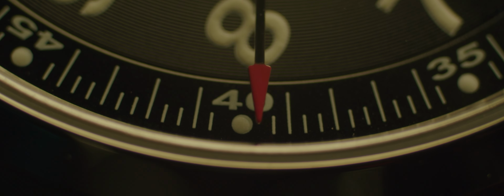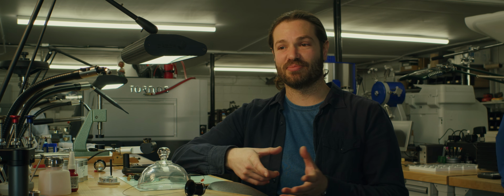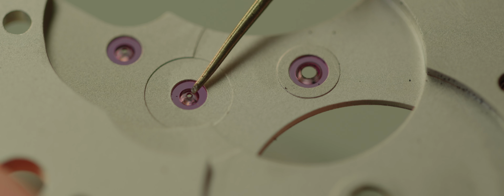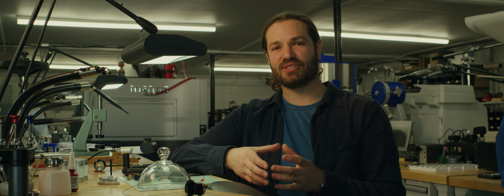The oiling of wristwatches is completely necessary. A watch will not run without oil, and it will not keep accurate time without oil on those pallet fork jewels. As soon as that oil starts to degrade on those jewels, we start to have the possibility of timing errors.